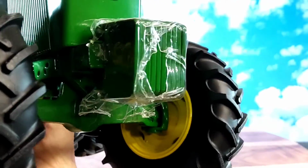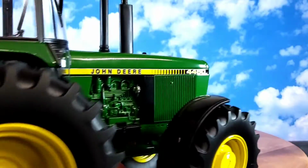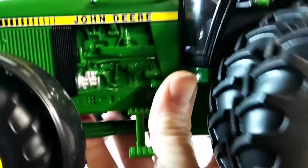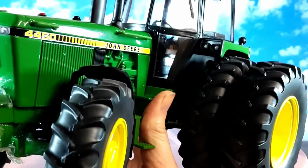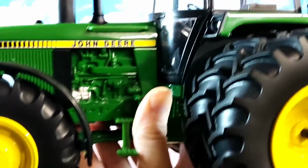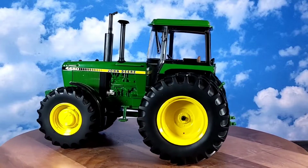There's individual metal weights for the front. I left the plastic on there as best I could. Tires are all rubber. Nice spacing on the rear duals. Looks really good. Deep inset rear rim there, looks good. Got some nice front wheels as well. Pretty big thick wheel. Tire, I mean. Nice wheel. Looks pretty good, tractor overall. Really nice looking John Deere tractor right here.